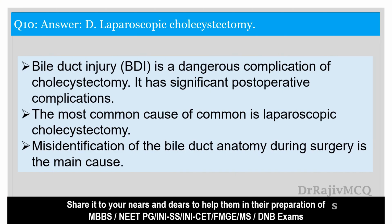The correct answer in question number 10 is option D. Bile duct injury is a dangerous complication of cholecystectomy. It has significant post-operative complications in terms of morbidity, mortality, and long-term quality of life. The most common cause of common bile duct injury is laparoscopic cholecystectomy. The injuries occur due to misidentification of the bile duct anatomy during surgery.